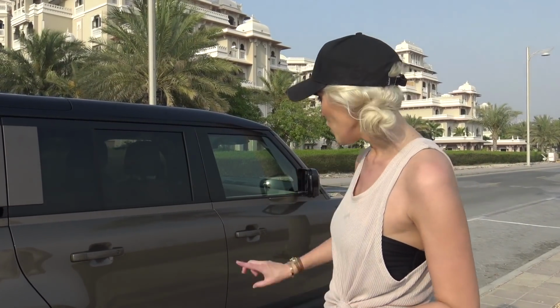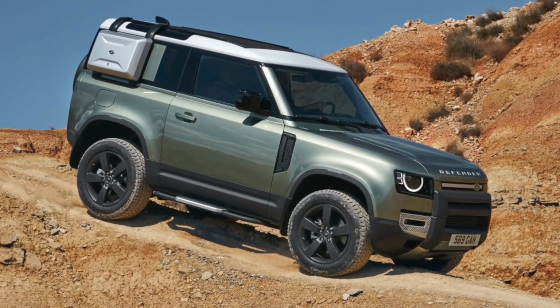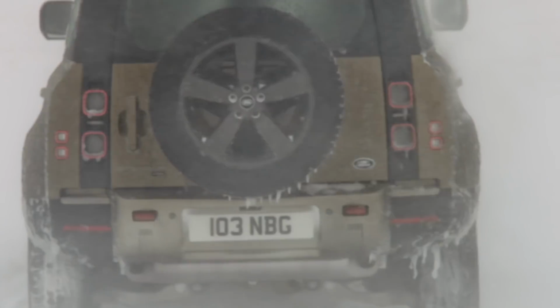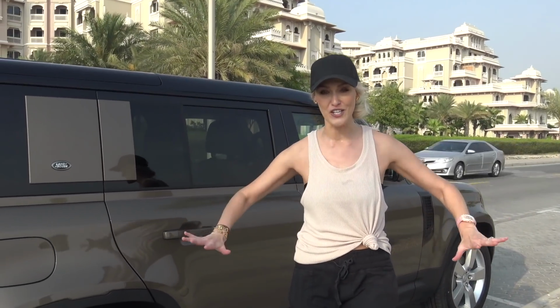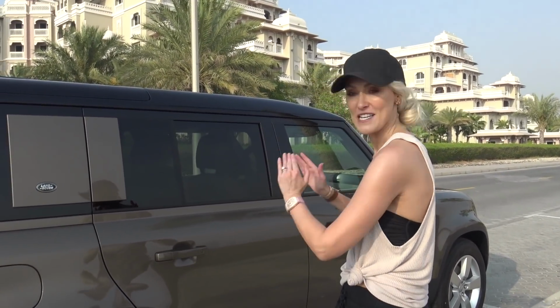There are three different versions of this car. The first one you can get is the Defender, and the Defender comes with two doors, right? Then you can get this, the first edition, that comes with four doors, or you can get the Defender X model, and that also comes with four doors. So this one here is the first edition, and you can only get the first edition in the first year of production. So after that, you will not be able to get your hands on this particular model.